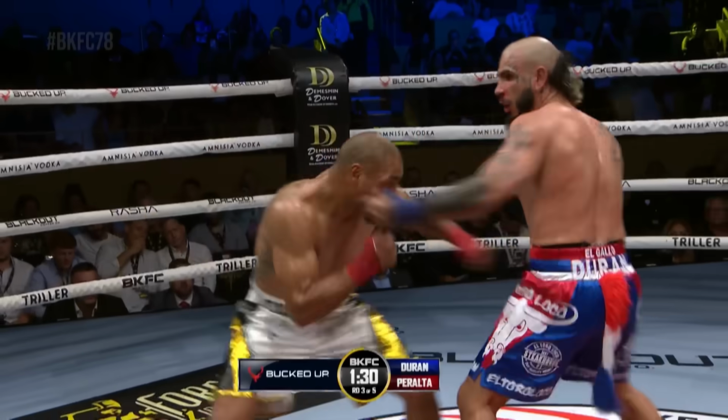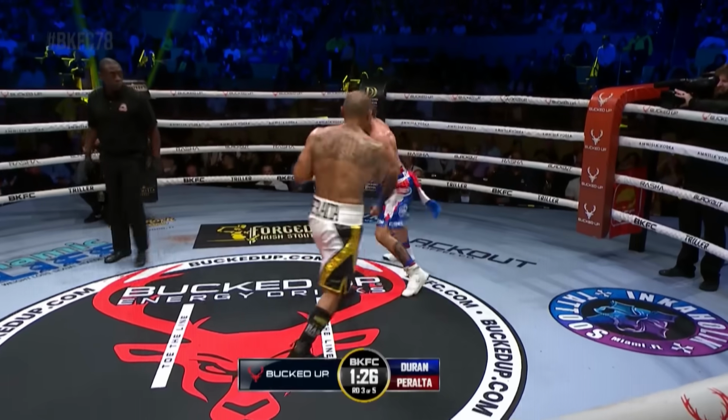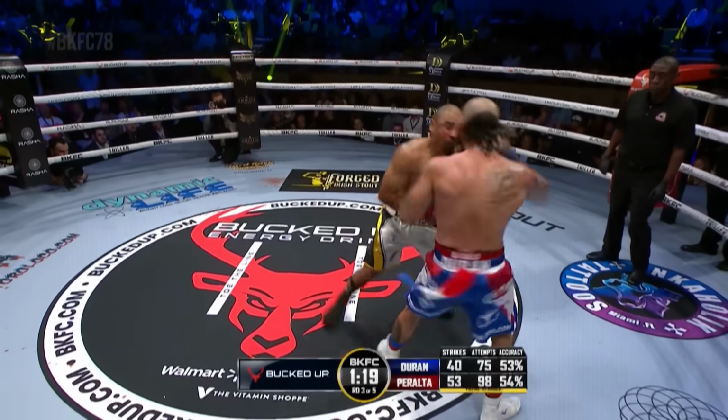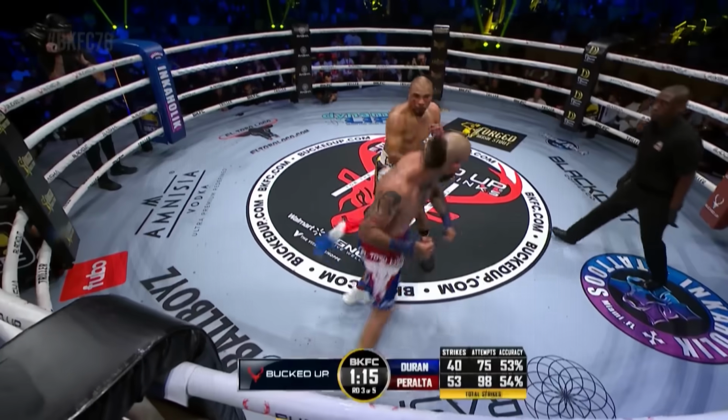Looks like that was just a fight that caught him off balance. Wasn't ready for it. Doesn't look like he's really hurt though so far. Right hand getting through again. Fast jab from Peralta. Peralta now cut under his right eye, high on his cheekbone. Big swings on the inside for both men. Another right hand from Peralta.